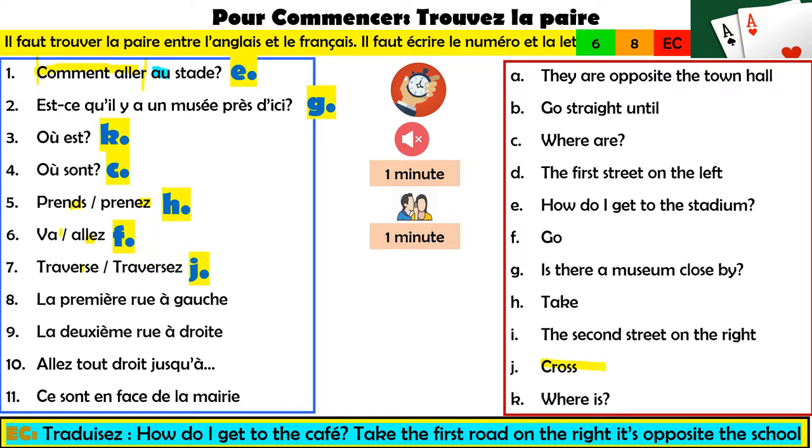Alors numéro 8, numéro 9. These two are easy. You might not know the language, but you can work it out. We've got la première et la deuxième. Donc, la première is the first, la deuxième is the second. Donc, il faut avoir D et I.